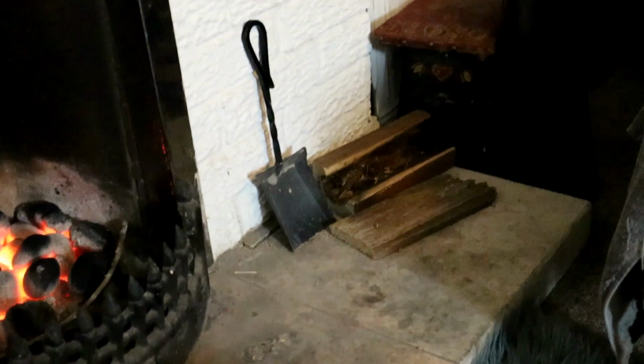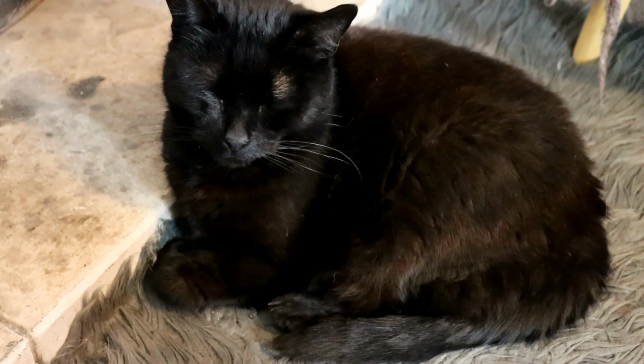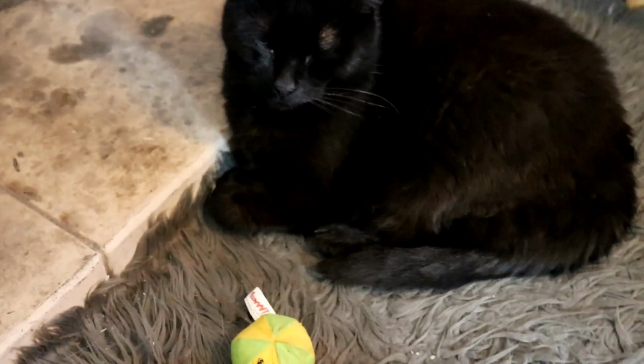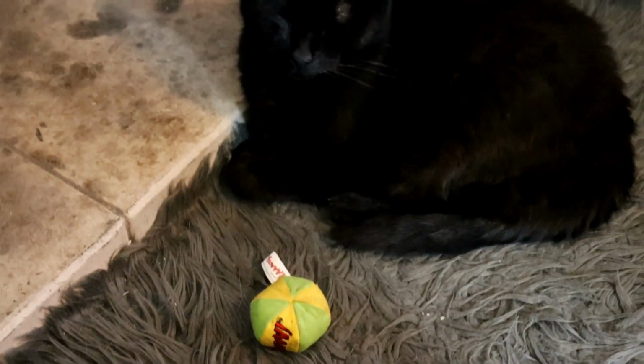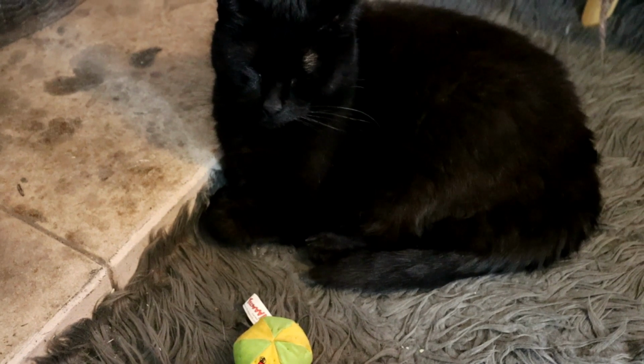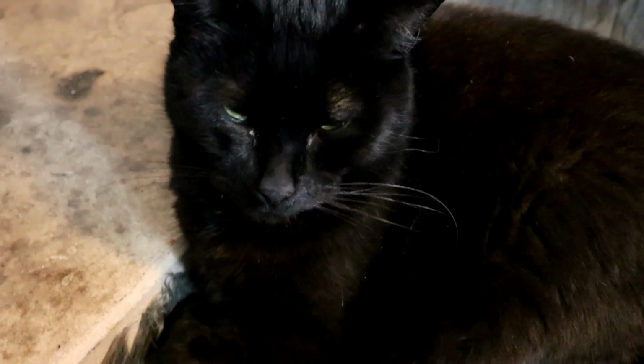Then we have chilling here by the fire. So we have Chico. Hello Chico. You're having a busy day. Chilling by the fire with this catnip bowl. I can't believe I spent £23 on catnip. I did, I spent £23 on catnip. Good stuff though, eh? Actually you can take it or leave it, can't you, Chico?